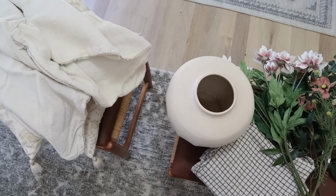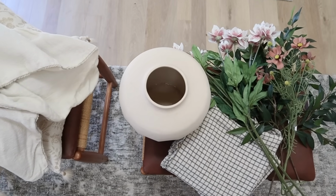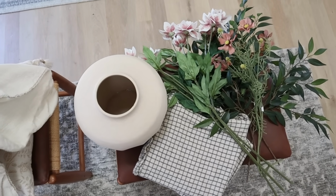So we're going to jump right into that, like I said, starting in my formal living room, which is right here behind me. I really keep the styling in this space pretty minimal. I like it to feel fresh and clean and open because it is the most open part of our entire floor plan in our house, and it feels the biggest, feels the brightest, and I like to keep that vibe. So really we're just going to be switching out the textiles in here and then also working on a spring floral arrangement on the coffee table.